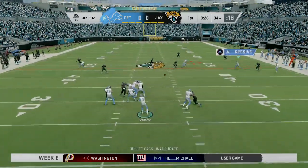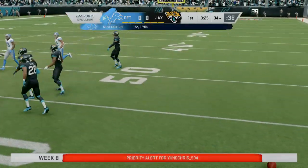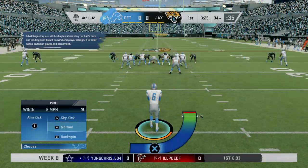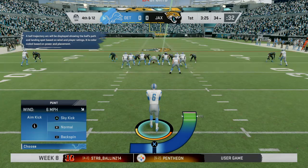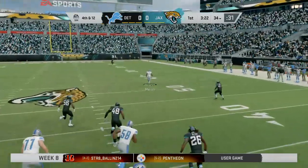Throwing on 3rd down, Stafford. And that is incomplete. The linebacker, Myles Jack, able to knock that one away. So it doesn't look like they're going to be able to build off the turnover. Well, the defense certainly did its part to get them the football. But you're exactly right. It looks like they're going to have to punt this one away.